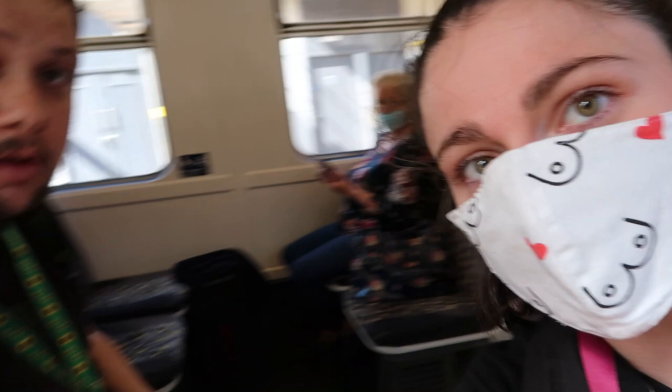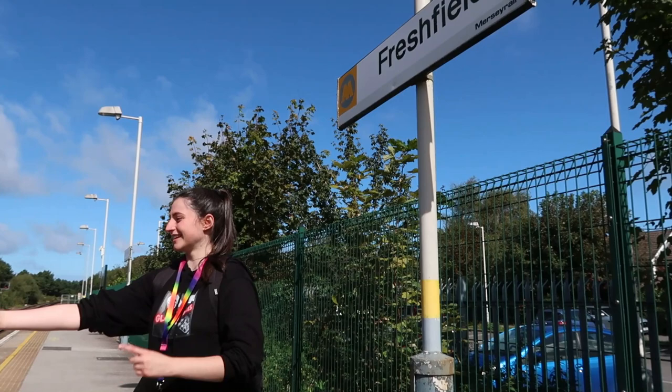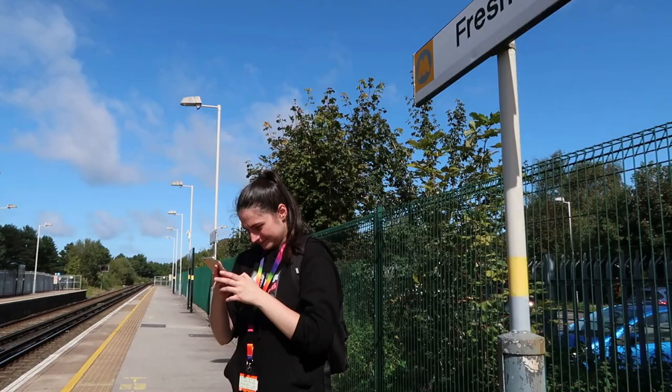Freshfield. The best beer field. Oh, sexy. Wait. It's gotta be a zoom. There's gotta be a zoom. Freshfield, two platforms, Merseyrail. There's yet another level crossing here.